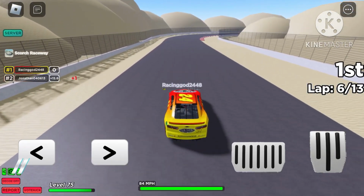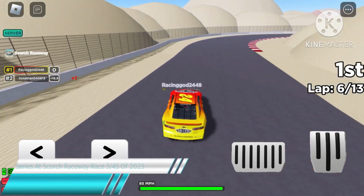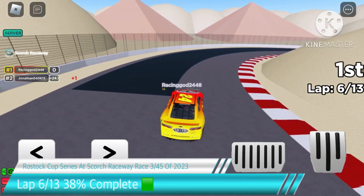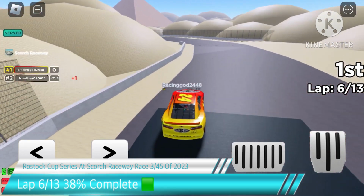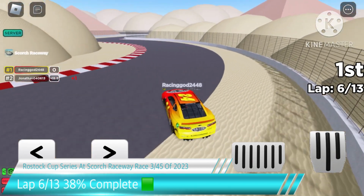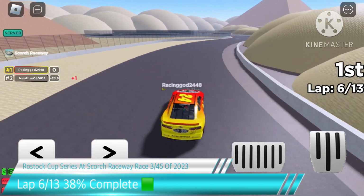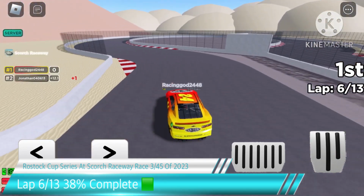As we go to lap 6, right now we're just hoping for no cautions and to keep running our smooth race we have been running. Yeah, this was supposed to be run yesterday, but Rostock got hacked and a bunch of stuff happened. So technically we're having a race in between a race, because the second tier series race started, never finished because of the hacking. So I don't know when that's going to resume, but that's not the problem right now.